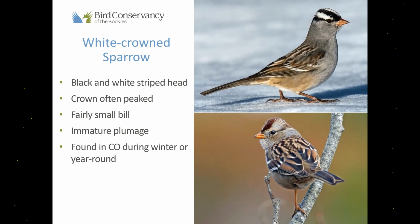And then the bird you see on the bottom is in the immature plumage. So before the bird becomes an adult and gets that really smart black and white striping, the stripes on their head are brown and gray.